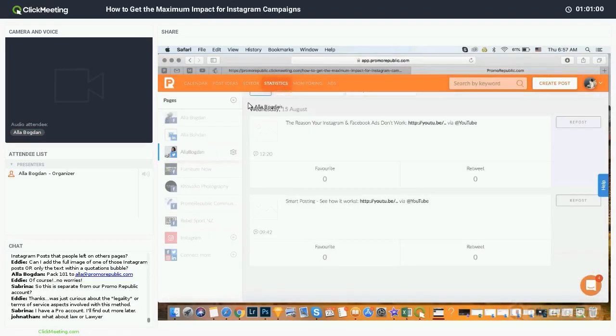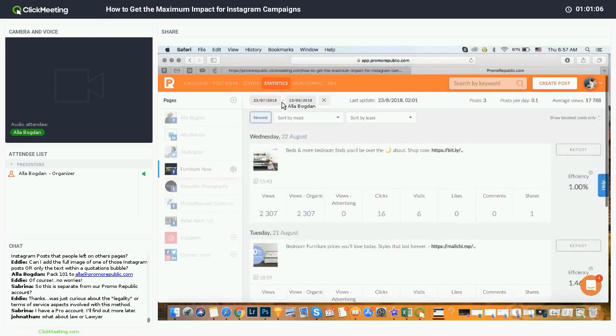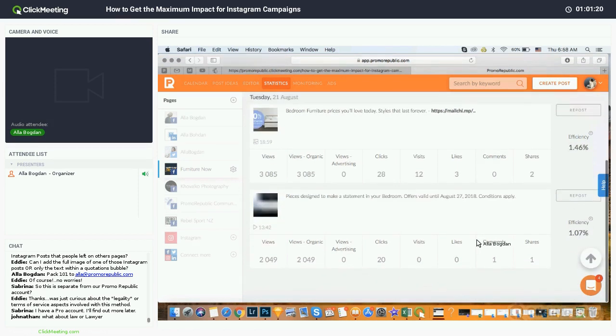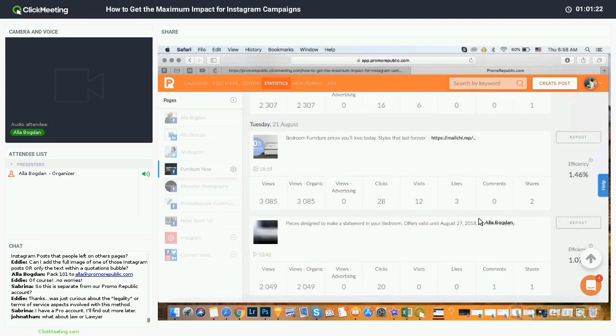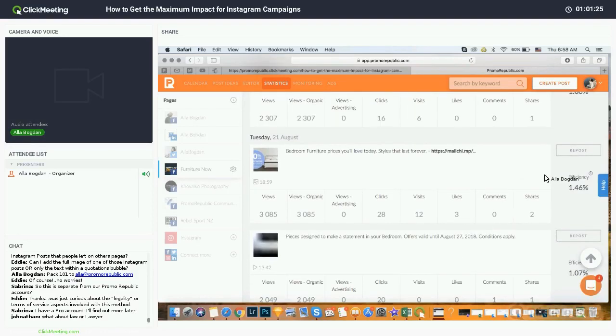Then statistics. I want to show you how statistics works. Let it be this one. First of all, you choose the period of time you are interested in. Then you can sort by views, organic, and advertising. When I scroll down, I can see the number of views, clicks, and visits. Everything is on one page, and you can export this data if you want to share it with your client or colleagues.